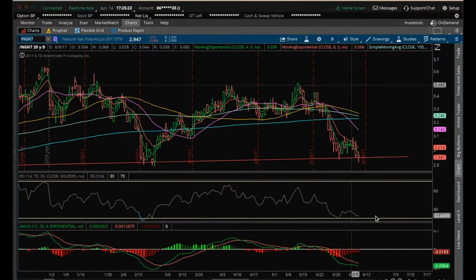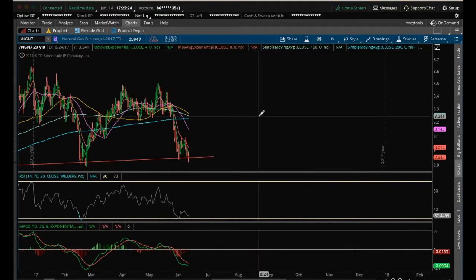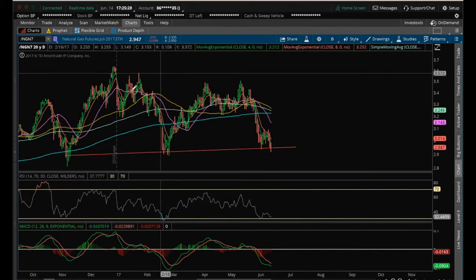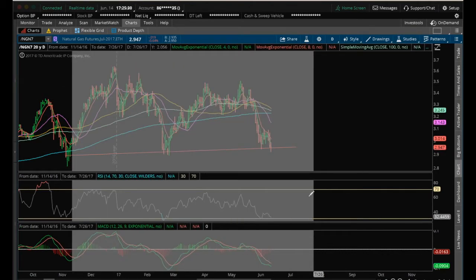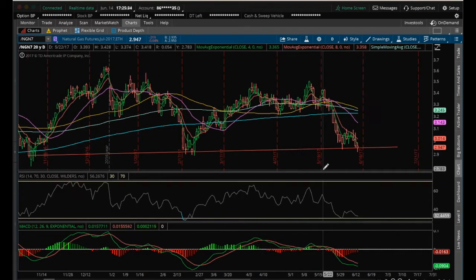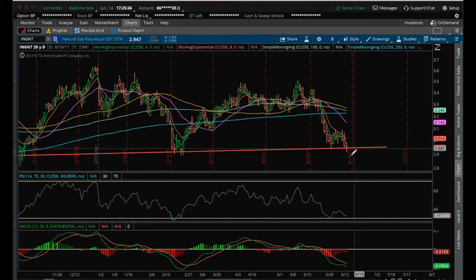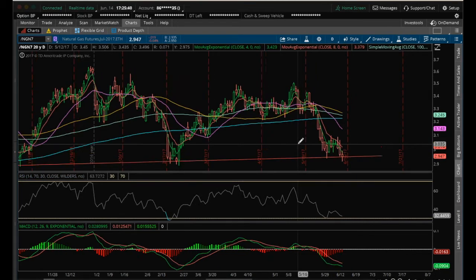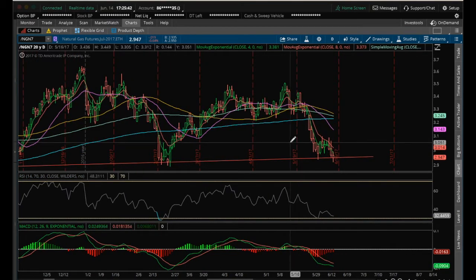Hey guys, James the Chart Guys. It's Wednesday, June 14th. Gonna do my nightly video on Natgas. Natgas is right at that downtrend line again. Closed right above it. So tomorrow, on inventory reports, if we break below this downtrend line and we break lower than 2.888, that's a red flag. And bears are still going to be in control.